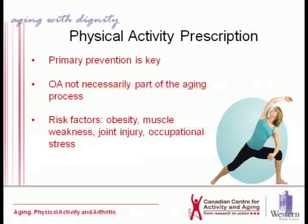So for your prescription, here is what to remember. Prevention is the key, and that's why we're working so hard in Canada today to get young people to carry out exercise. You want those joints to be in as good a shape as you possibly can as we get into our senior years. Because once you've got OA, there is no cure. You can't get rid of it. But it doesn't mean that it's part of the aging process. It just means that it's been going on so long that you're going to continue to have problems.